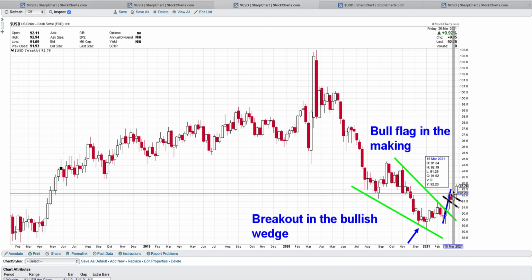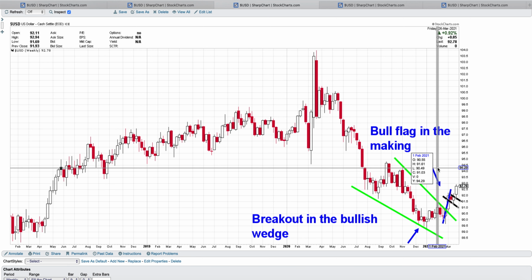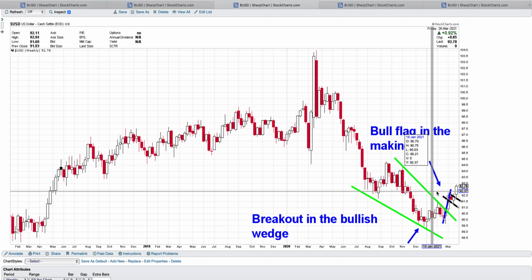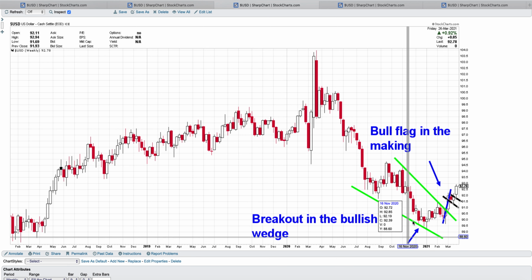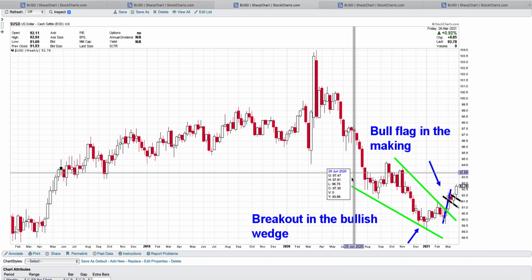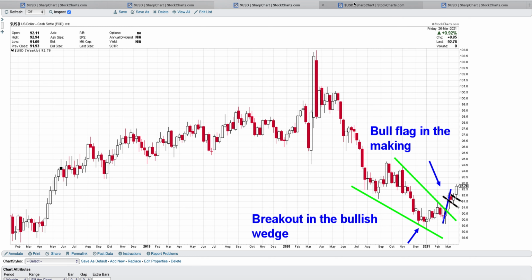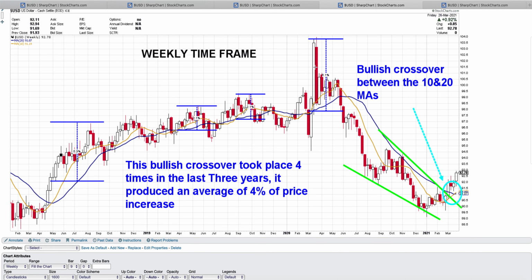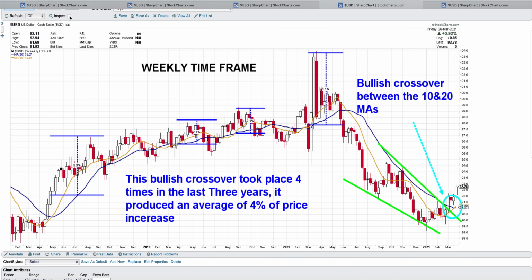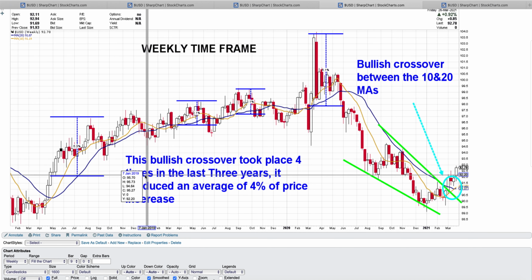And usually these type of patterns, you have 1-to-1, so you have a long way to go for this bull flag. Okay, see how beautiful it broke it, and it tested it and succeeded. Good deal. So this is the weekly time frame, and this is the bull flag I talked about, and this is another weekly time frame I talked about last video, and I still talk about it today.